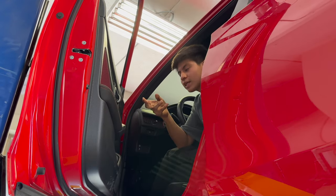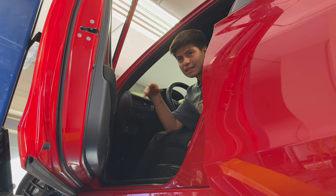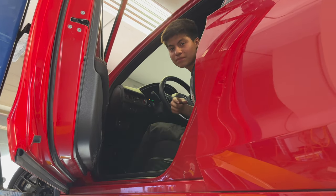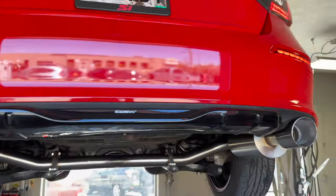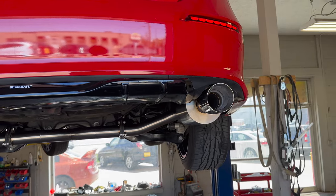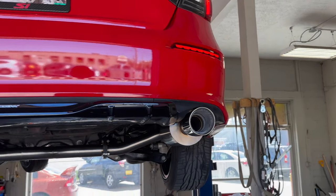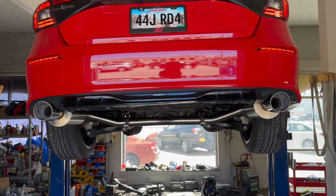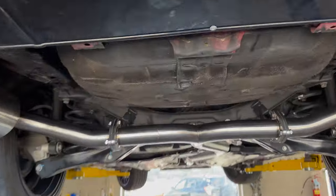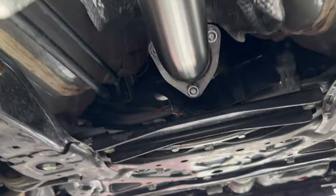All right, so basically, I'm gonna just go 1, 2, 3 if the car lets me, because the traction control is probably gonna kill it. But go to the back, see what it sounds like. Go. Sounds beautiful. Honestly, I love it. I really do love how it sounded.